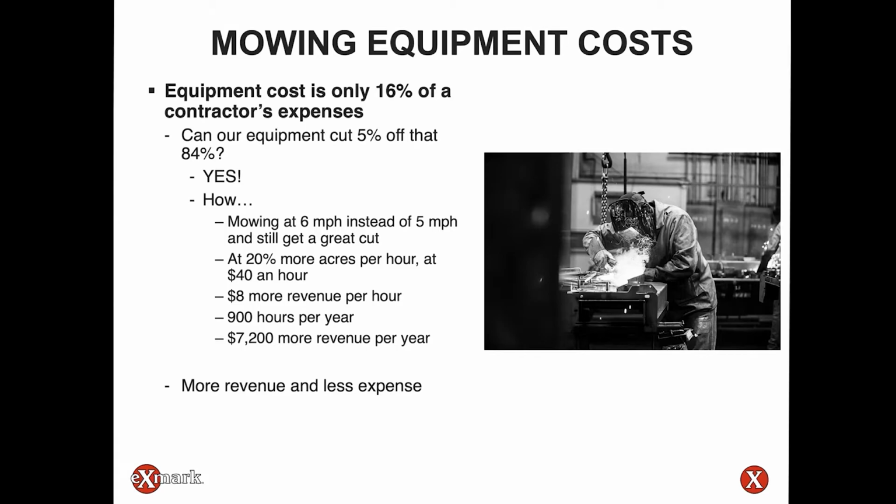So how do we do that? One example is speed, right? These are, again, just relative. We're looking at a 1 mile an hour difference and still getting a great cut, so you don't have to go back and double cut. There's no need to do anything like that.